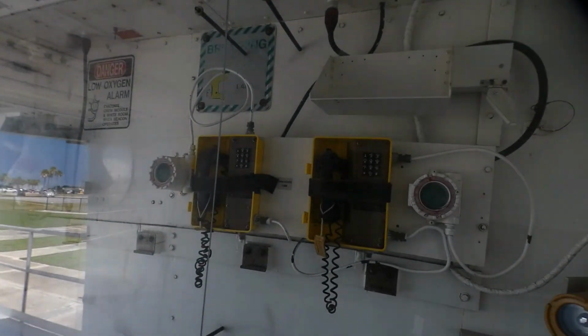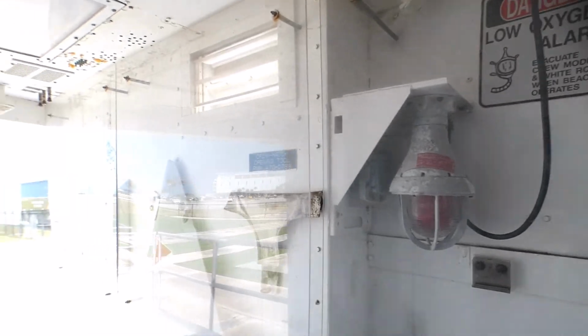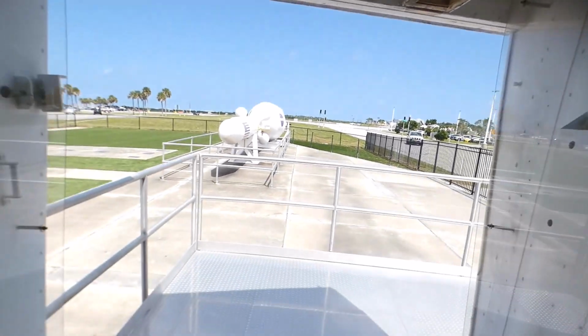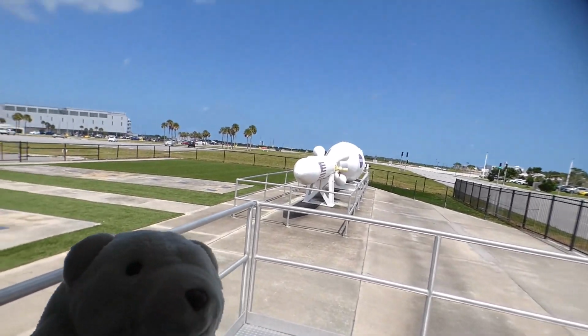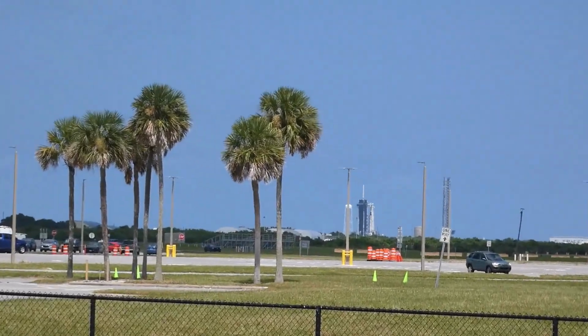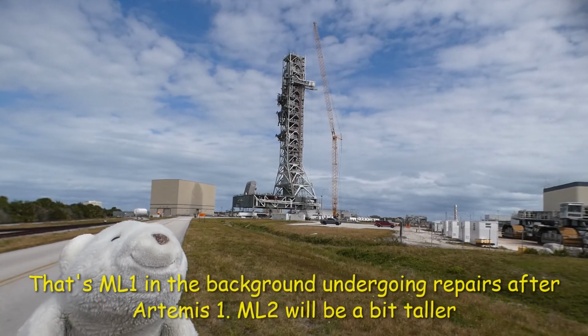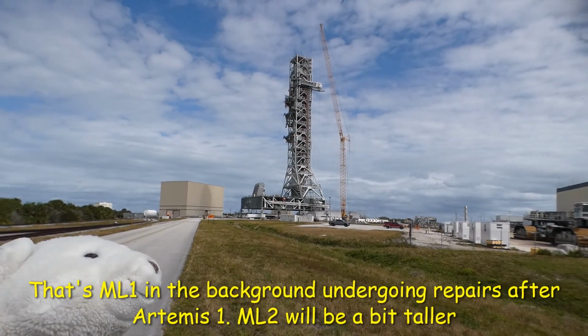There are some authentic equipment like a dial phone in case there was a launch delay and you had to order pizza. And in the distance you can see the current LC-39A with a Crew Dragon and its crew access arm extended.